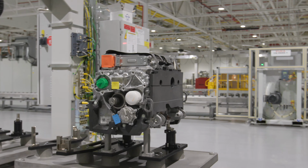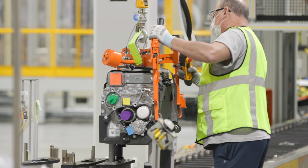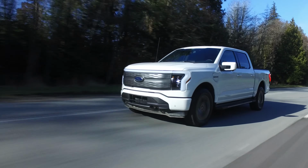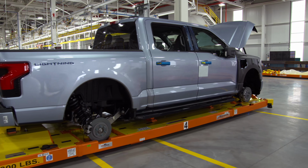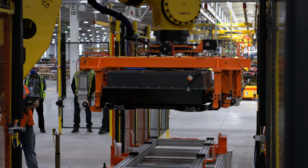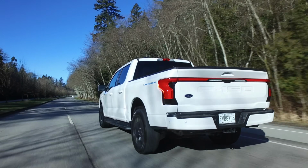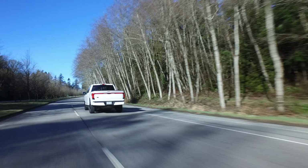All right, let's get into the F-150 Lightning. It's not one side of the hood, it's one side of the floor of this thing. All models come with dual electric motors. The standard range model has a 98 kilowatt hour battery with 370 kilometers, 240 miles of range, a combined 462 horsepower. The extended range model has a 131 kilowatt hour battery. That's a biggie, with 515 kilometers, 320 miles of range, a combined 580 horsepower. Both models have a whopping 775 pound-feet of torque.